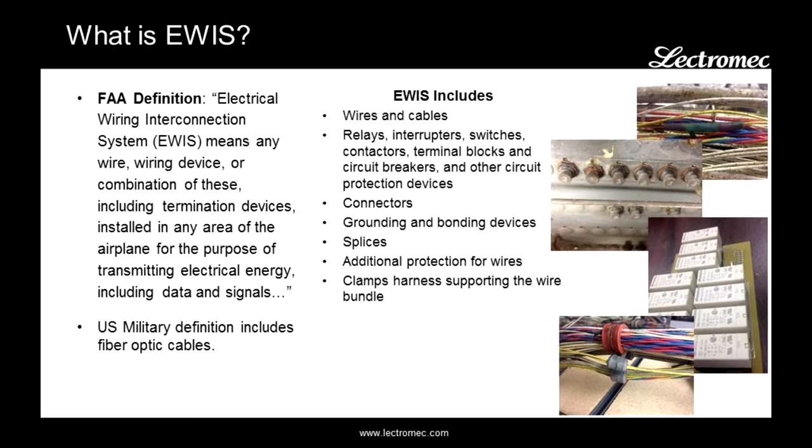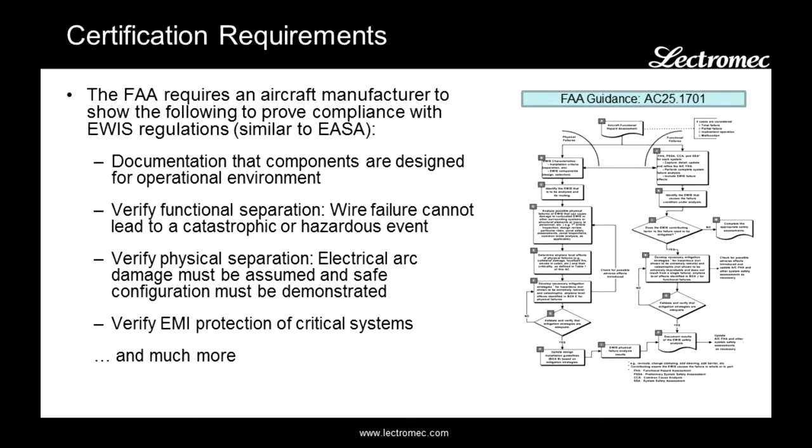From a military side, it's also looking at a little bit more of the functionality and how that can compromise the airworthiness of the aircraft. I mentioned the certification requirements. The FAA, about 10 years after the incident that I mentioned before, released a new set of wire requirements, a new set of standards that manufacturers and operators had to show compliance with in order to operate the aircraft and, in terms of a manufacturer, sell their aircraft in the market.